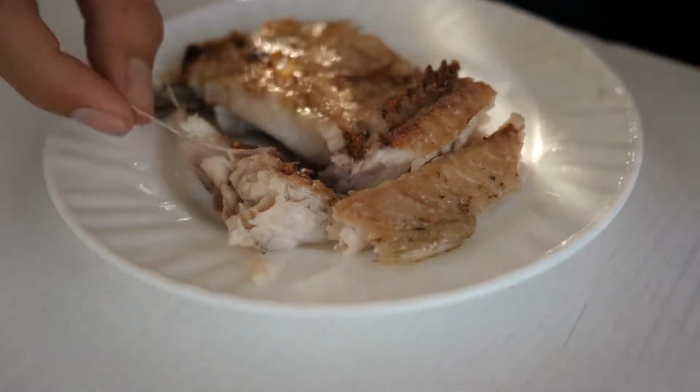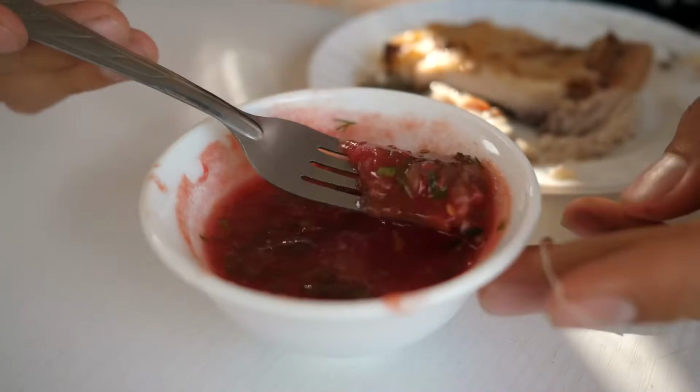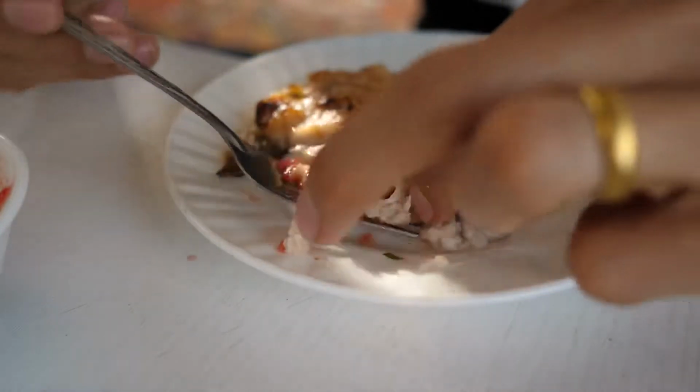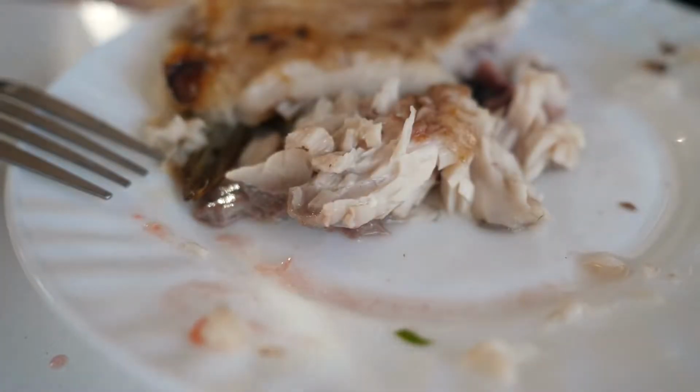But I'm gonna try it first, and then I'll try it with the tomato sauce again. Oh, that's really nice. Because they grilled it on such a hot fire, it has a really nice smoky flavor. And then he heavily salted it. You can really taste that burnt, salted flavor. And it is a freshwater fish, so it does have a little bit of that muddy, earthy taste to it. Just adds the refreshing touch.